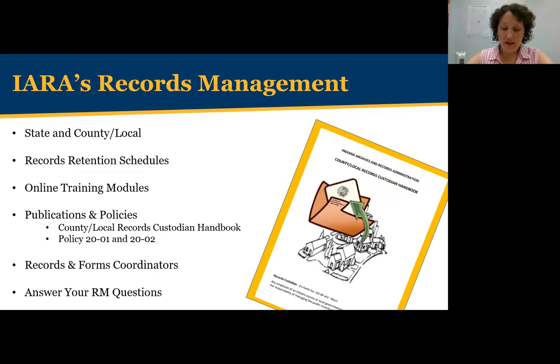So like I said, we have two records management sections, the state and county local. I'll be talking just about the county local right now. We provide assistance and education for Indiana government offices in managing, retaining, preserving, and disposing of public records. We develop and update records retention schedules that balance the storage needs of the government office with state or federal retention requirements, as well as the need for preservation of documents with permanent historical value.